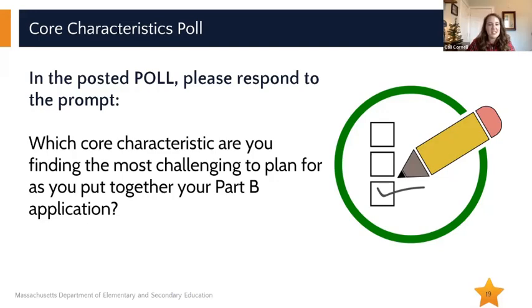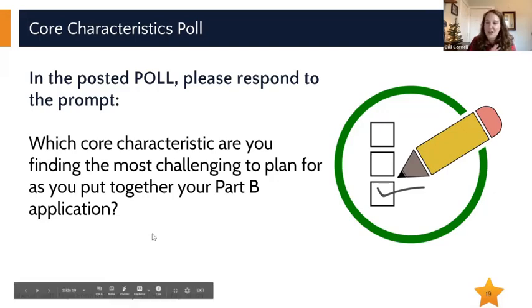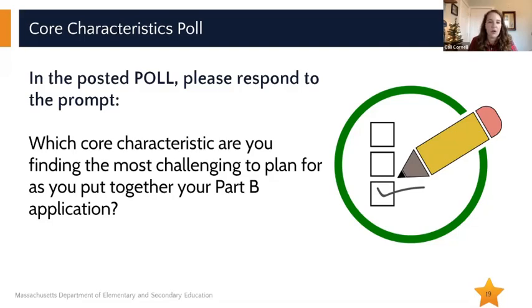Really appreciate it. So now we want to hear from you a little bit about how planning for these characteristics is going for you. So in just a minute, we'll launch a poll in Zoom, so it should pop right up on your screen to let us know which core characteristic are you finding the most challenging to plan for as you put together your Part B application. This is by no means binding. I'm sure as you continue to plan, the answer will shift over time, but just to get a pulse of where you are as of right now, which characteristic has posed the most challenge or brought up the most questions for you as you plan for Part B submission.